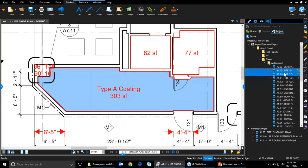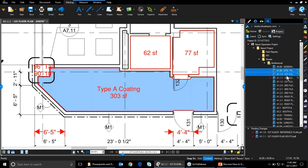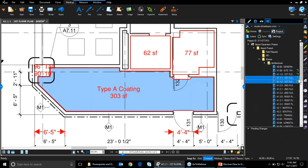Once I'm back online again, I can go through and check them back in and do my checkout, but I've had a local copy here. So it's very easy to go through and take care of all of these files. And that sync works on the iPad just like it does on any Windows tablet or Windows PC.